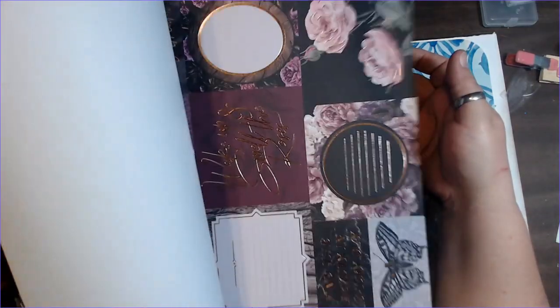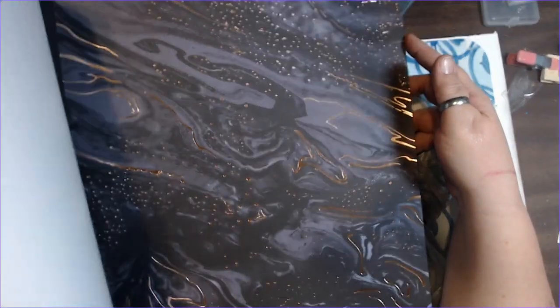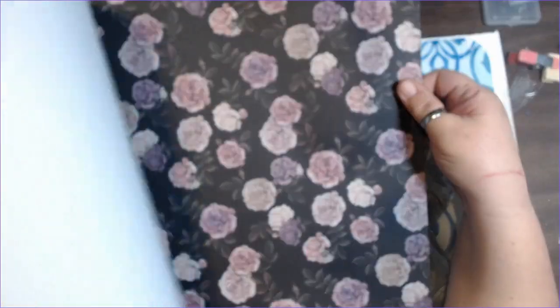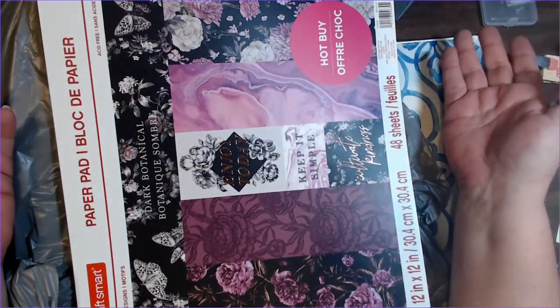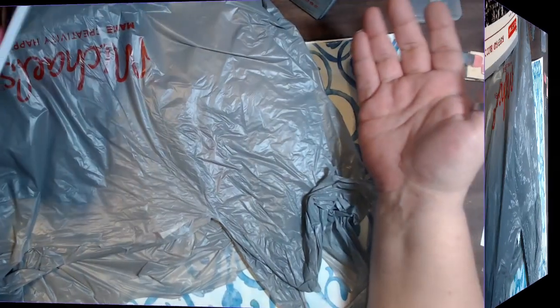And then lots of roses and more cut-aparts. And this pink marble and some more wood and more flowers and more butterflies and more wood. And then more little flowers, and then more marble with gold in it, and then more flowers. And I just liked it. I don't know. It's dark and it's pretty at the same time. So I liked it. So I grabbed it.